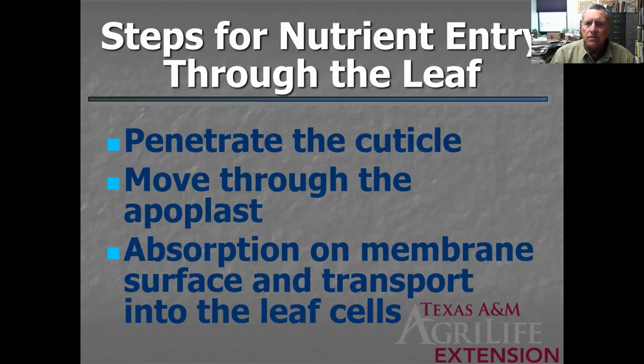But what you have to realize is when you apply a nutrient on a leaf, I tell most people that the good Lord designed leaves to do one thing and one thing only, and that's to capture light. That's what leaves were developed for. They're not designed to take up nutrients. Now, you can get a little bit in. But the challenge is you have to penetrate the cuticle. The cuticle is that waxy layer on top of a leaf that keeps it from drying out. Without it, the leaves basically would just burn up. So it's got to penetrate the cuticle.